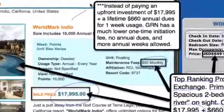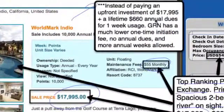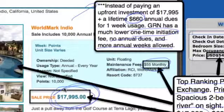I mean, think about it. Look up here. Instead of paying an upfront investment of $17,995 and a lifetime of $660 annual dues for 1 week of usage, and those annual fees are likely to increase, GRN has a much lower one-time initiation fee. It has no annual dues, and it has more annual weeks allowed whether you're at the Platinum Plus or the Platinum level.